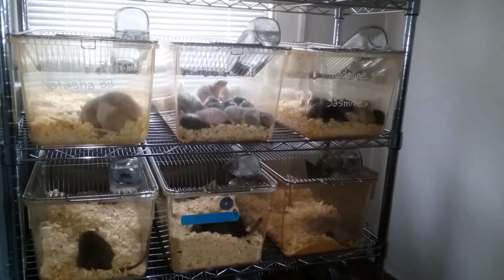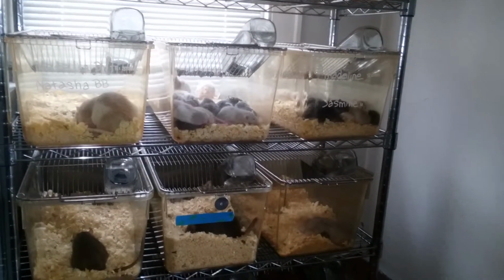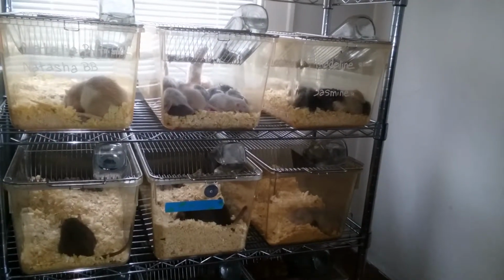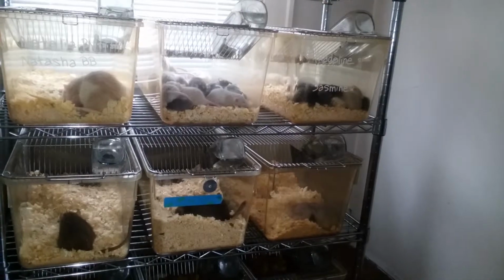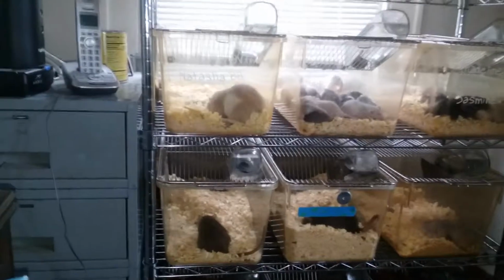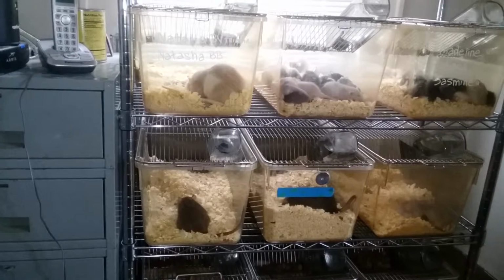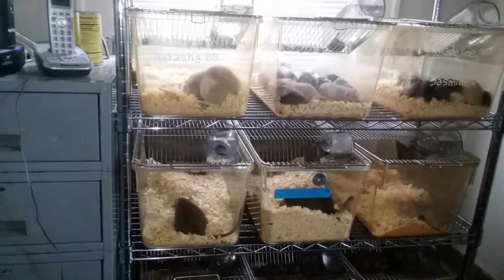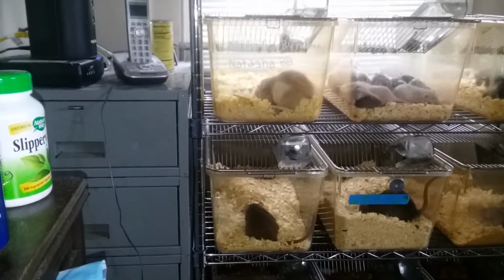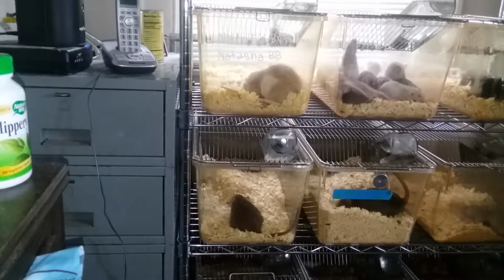Next grouping is, lost track there. That's a little martin girl. And martin to martin. I bred her to a nice little black martin, hopefully to improve color on that line. That one there is a self-black line. I bred her to my new self-black male. And that is the agouti line that, lost train of thought here.